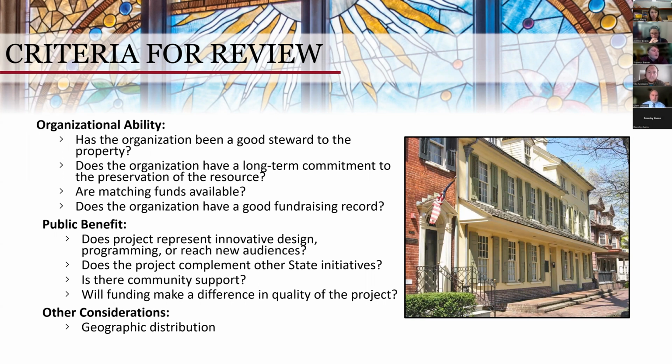The third category is organizational ability. In this section, we'll ask questions related to the organization itself, its long-term commitment to the preservation of the resource, and the fundraising ability. We also ask if the matching funds are available, and if not, how you will gather the additional matching funds. And all these questions will help us determine whether the applicant organization is a good steward to the resource and if they can manage grants effectively.